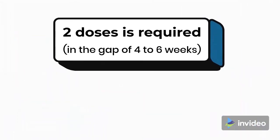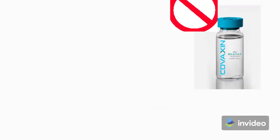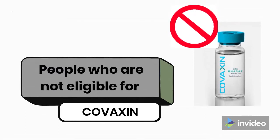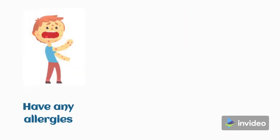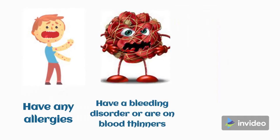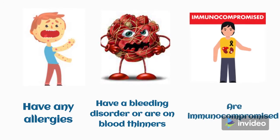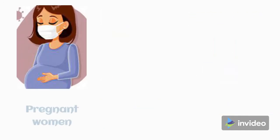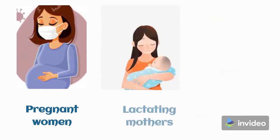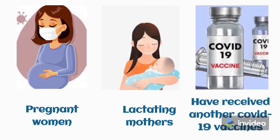It is a 2-dose vaccination regimen given 4 to 6 weeks apart. Adults above the age of 18 can take the vaccine. People who are not eligible to take this vaccine are people who have allergies, people who are suffering from bleeding disorders or are on blood thinners, people who are immunocompromised or are on medicines that affect the immune system, pregnant women, lactating mothers, and people who have already received another COVID-19 vaccine.